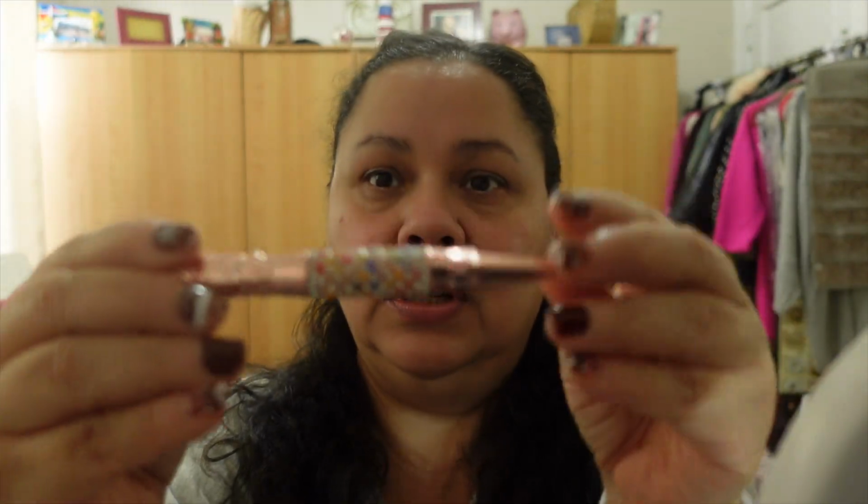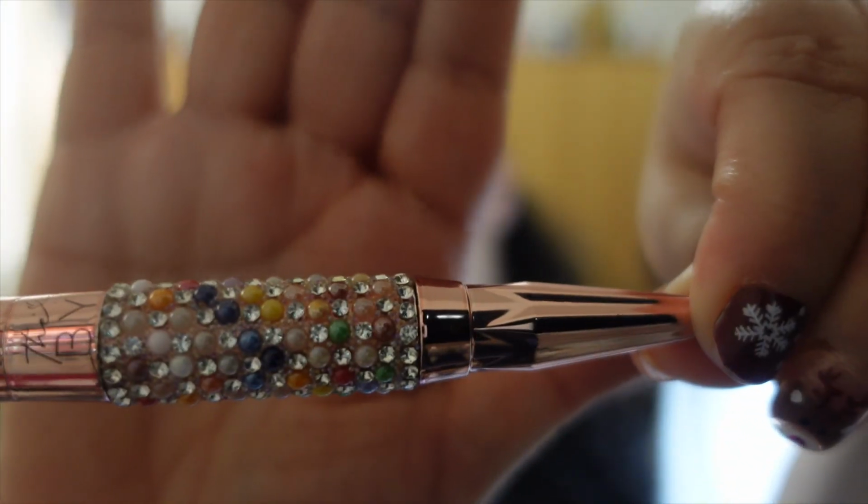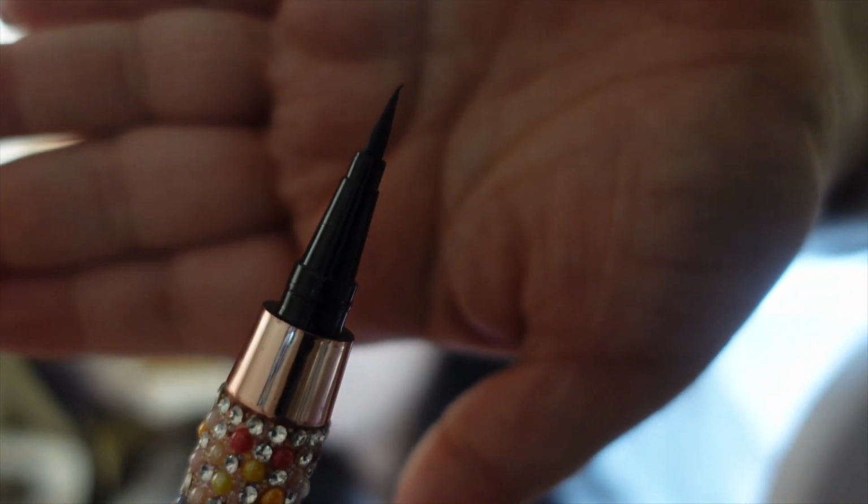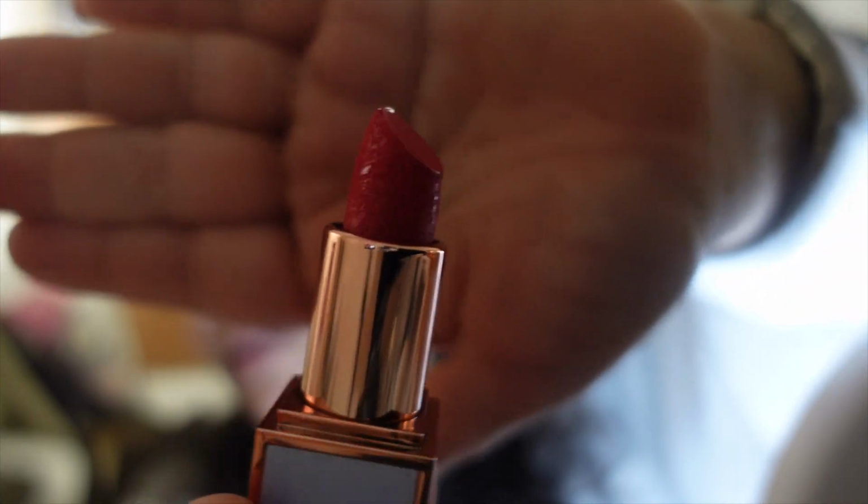So I am so happy. We're going to try this now. I also ordered the, what do you call this? Let me turn this on. I also ordered the eyeliner. Look at this packaging. This packaging is so beautiful. So let's see what it looks like. I don't put liquid liner on all the time, but since we're going to do a review of this, I definitely will. And then this is the lipstick that I got. I got my signature red. It's so beautiful. I cannot wait.